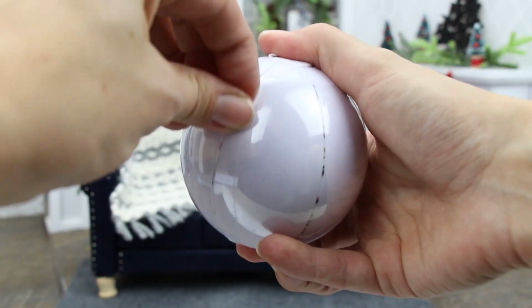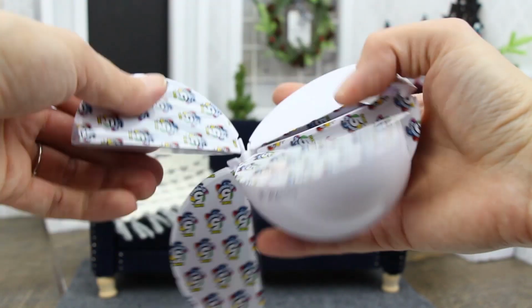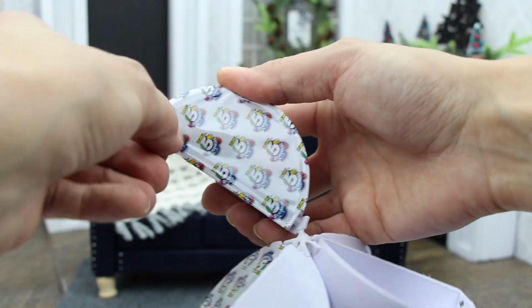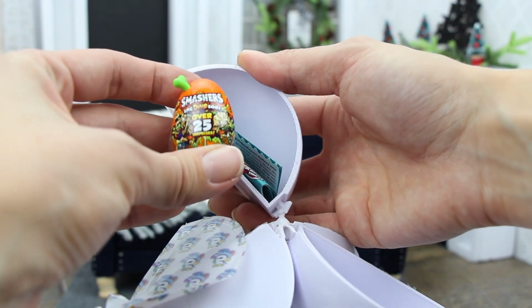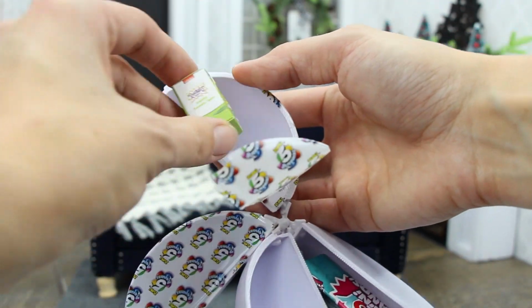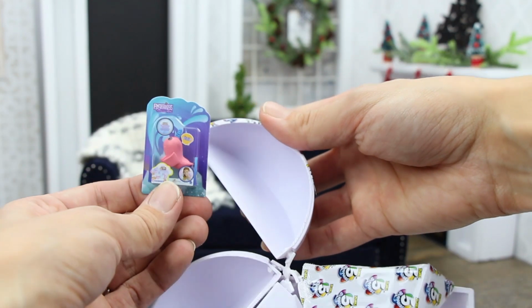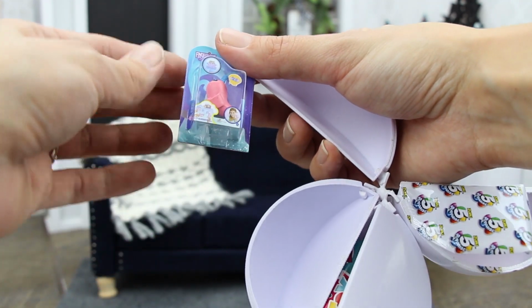All right, ball number 2. We have metal machines. Oh, look at that. Car set. Did you like that one? And we have a Smashers Dino Hatchimal. Ooh, nice. And a Rugrats Angelica doll. Oh, it's a little doll. And here is a Fingerlings Narwhal. Cute. Oh, isn't that cute? It's a duck!